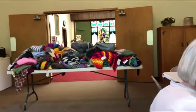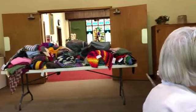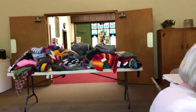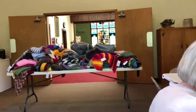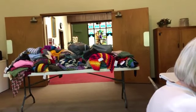We appreciate that. I think I told you, I'm not sure, but the Evangelical Lutheran Church right beside Kentucky Fried Chicken donated $95 to our prayer shawl ministry. So with that, we purchased more yarn. There is $100 worth of yarn back there in our yarn center. You are welcome to take that and use it.